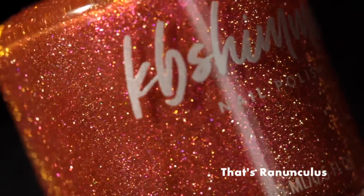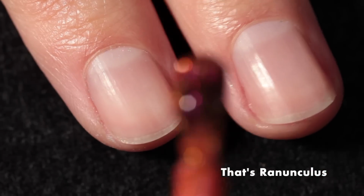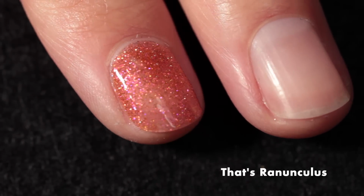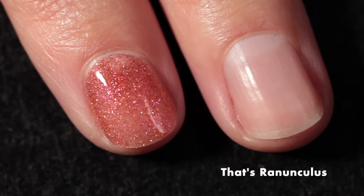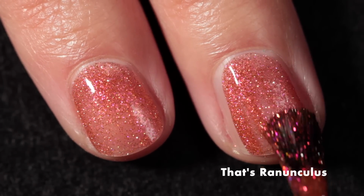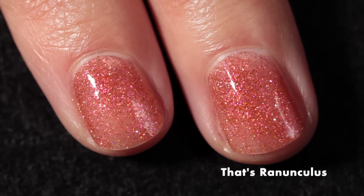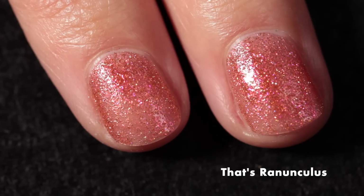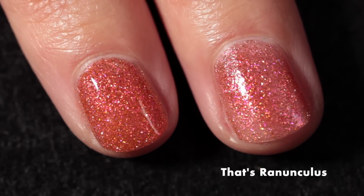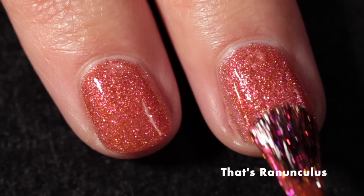Here we have That's Ranunculus. I've already said that I love so many different colors and flowers, but Ranunculus are one of my absolute favorite flowers. If I had to pick my favorite, it would probably be Ranunculus. They're just so beautiful. And this one is a vibrant, burnt orange base color with sparks of red, magenta, and tangerine in reflective glitters.